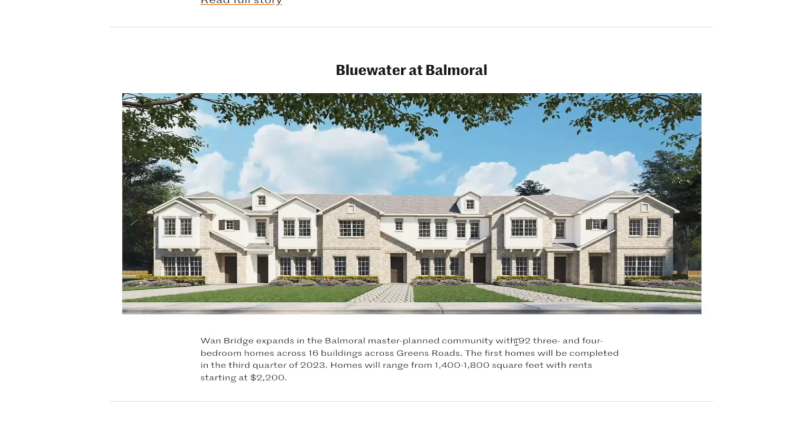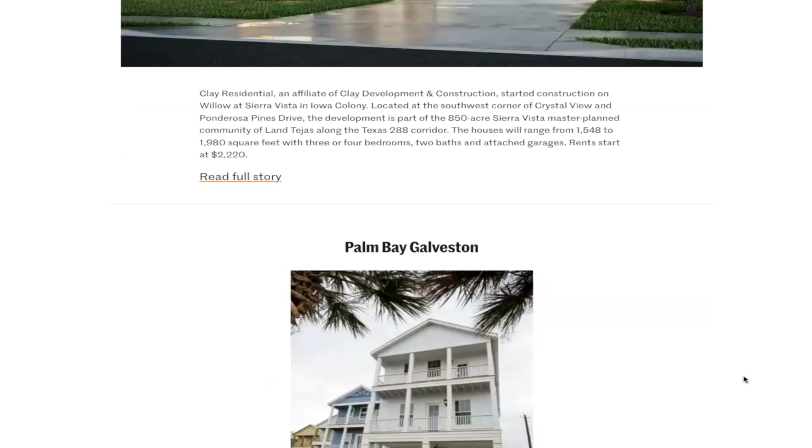So all in all, there are a ton of communities. Again, this article was back from the beginning of 2023.